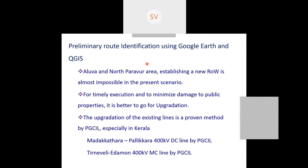So we are going for preliminary route identification using Google Earth and QGIS. These things we are doing now in KSEB. As you all know, in Kerala new right of way is almost impossible in the present situation. Especially in Aluva and North Paravur area, new right of way is almost impossible in the present scenario. Further, for timely execution and to minimize damage to public and other properties, it is better to go for existing line upgradation.